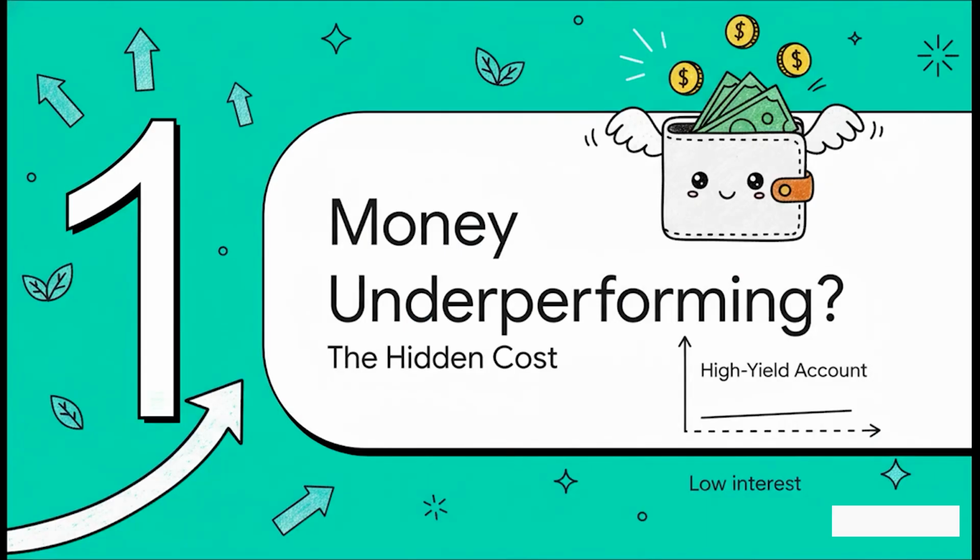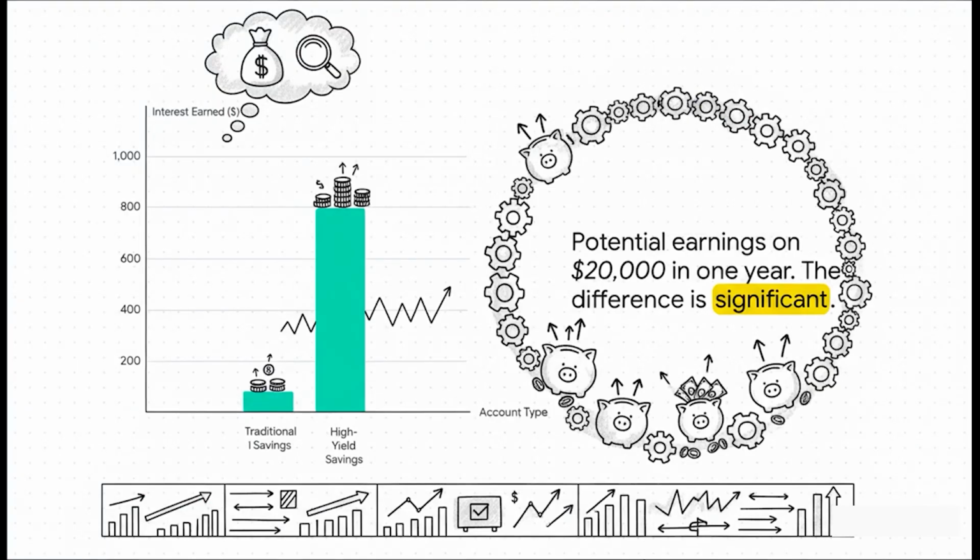First up, let's make this real. What does that teeny tiny interest rate actually mean for your wallet? Okay, check this out. Let's say you have $20,000 saved up. In a traditional account earning that national average, you'd make just $80 in interest over a whole year. 80. But that exact same money in a high-yield account earning 4%, that would net you $800. That's a $720 difference just for picking a smarter place to park your cash.